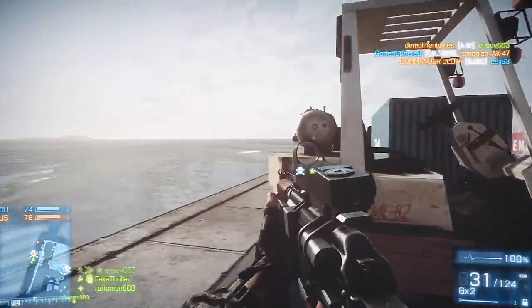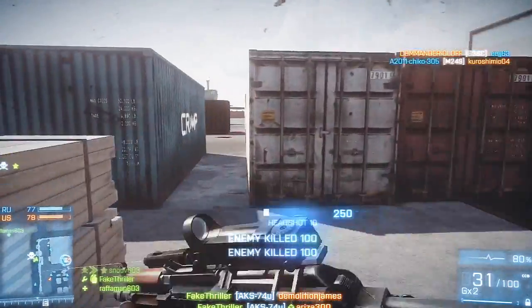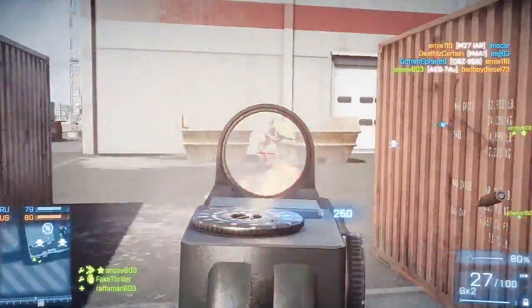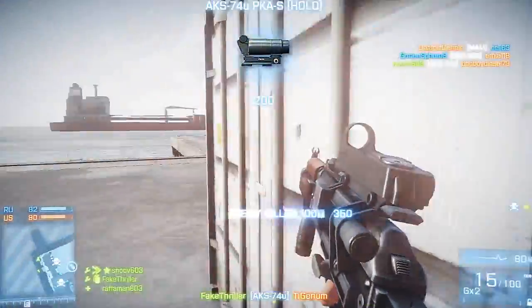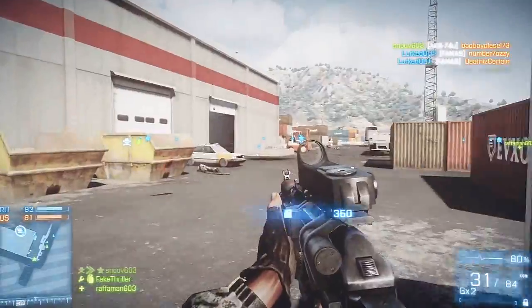Any of the red dot sights, whether it be the RDS itself, the Cobra sight, or the holographic sight, I'm happy with any of those choices. I will always go with the foregrip because it's such a good attachment to minimize the amount of recoil. It's hard to pass up. And lastly, I either go with the suppressor or the laser sight.